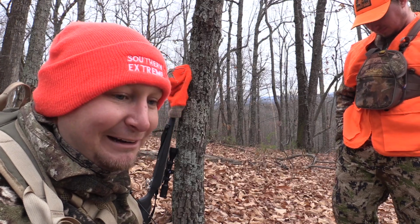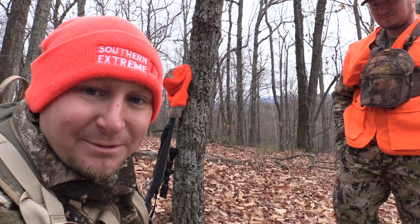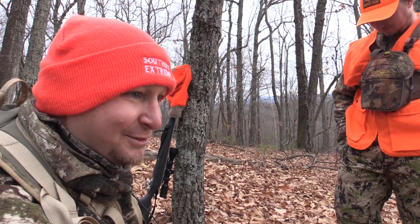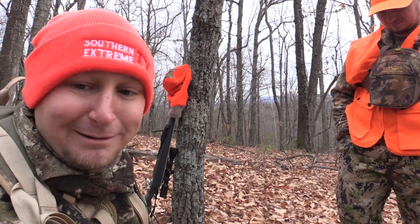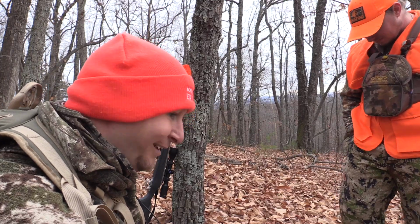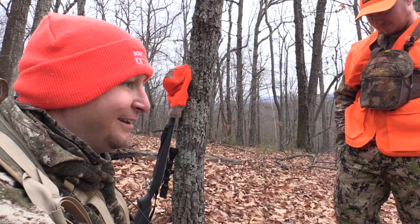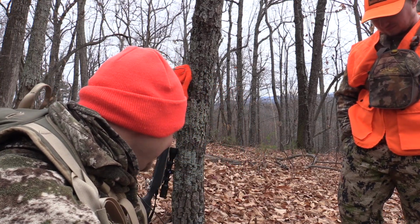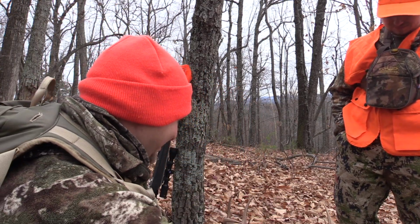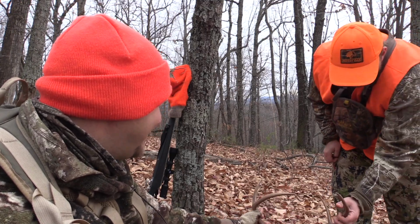But funny enough, this is the same ridge I killed my big deer on, and the same ridge he killed his deer on, and we're both from out of state, both from North Carolina, and both have never stepped foot on this property before. So for that to all happen in a matter of less than 48 hours is pretty dang crazy. But man, what a cool little experience there. But I appreciate you letting me come take a look at him, dude.